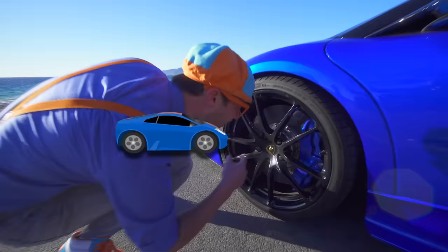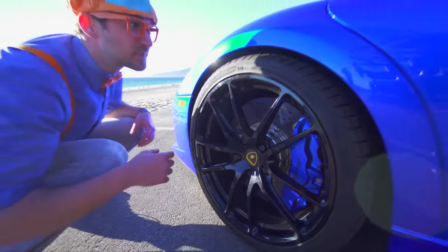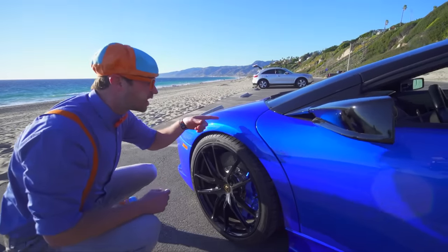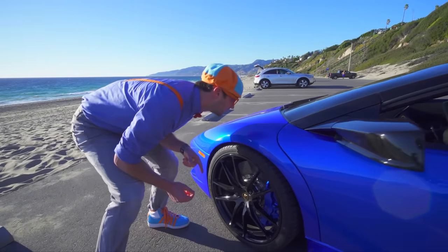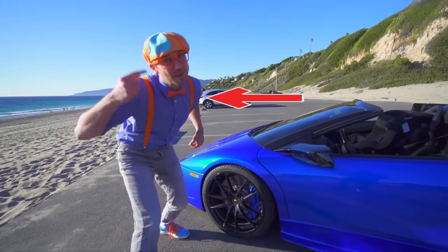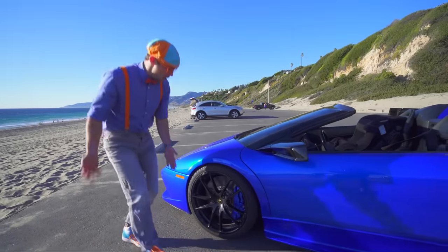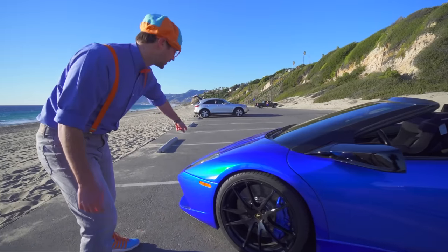Look. Wow. It's such a pretty blue color. Look at it. I love the color blue, just like my shirt, my hat, and my shoes. Whoa. Ooh, look up here.